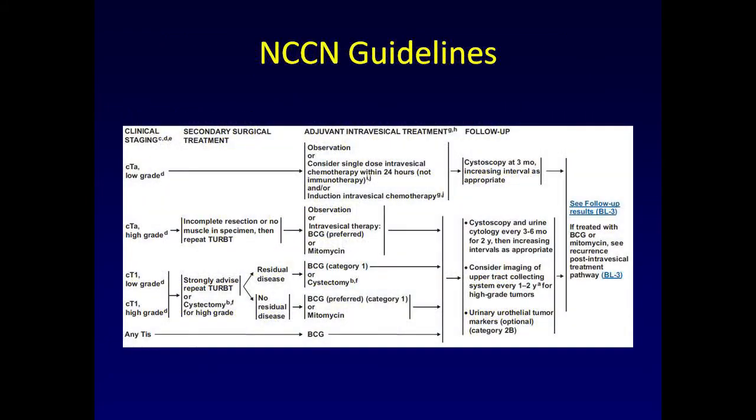Here are the NCCN guidelines for the treatment of non-muscle invasive bladder cancer. This is the National Comprehensive Cancer Network. This is sort of our Bible when we look at any type of treatment of any cancer of the GU tract. Doesn't matter if it's testis cancer, prostate cancer, bladder cancer. Here you see a TA lesion, low grade. What do they recommend? You can observe. You can consider a single dose of intravesical chemotherapy within 24 hours of removal of that tumor.